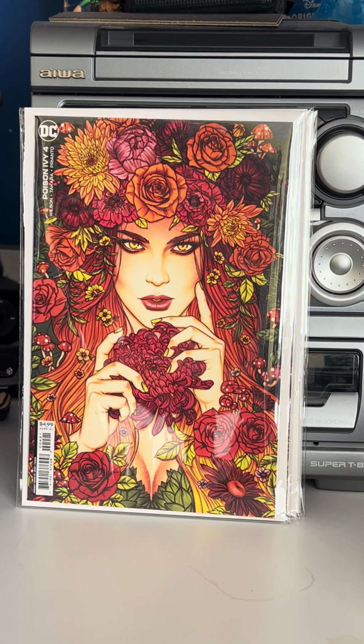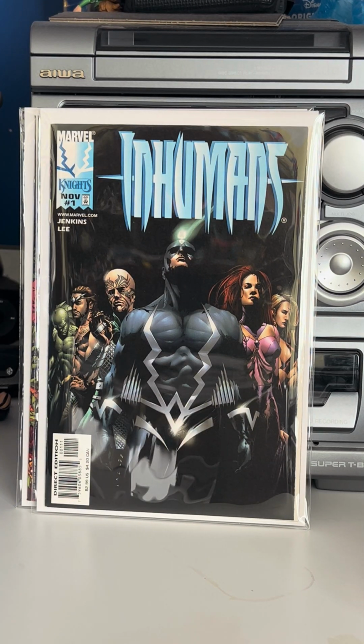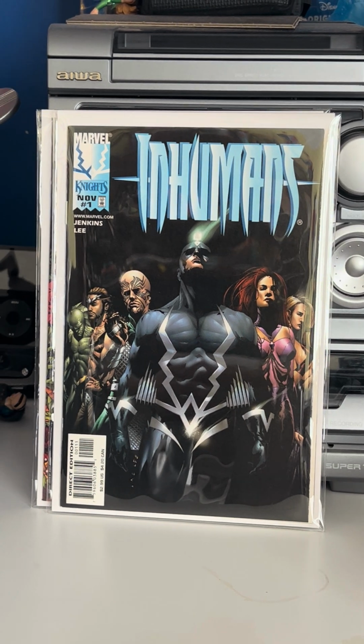Some more from the 50 cent sale. Inhumans #1, that's in high grade, VF plus, near mint minus. There are no spine ticks in this all black cover, and for 50 cent, I thought that was a pretty nice find for Lucy.